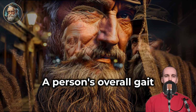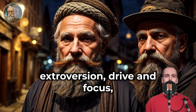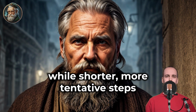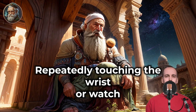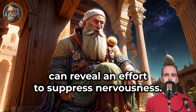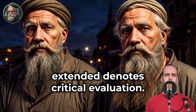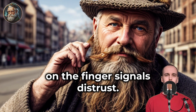A person's overall gait can provide insights. Faster, longer strides may indicate extroversion, drive, and focus, while shorter, more tentative steps can suggest introversion and caution. Repeatedly touching the wrist or watch can reveal an effort to suppress nervousness. The finger-to-cheek pose with the pointer extended denotes critical evaluation, while resting the chin on the finger signals distrust.